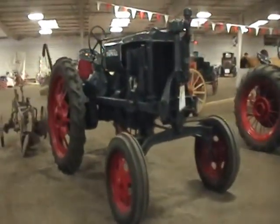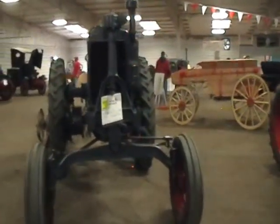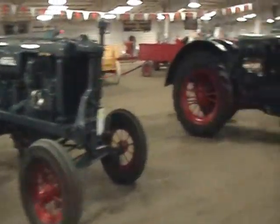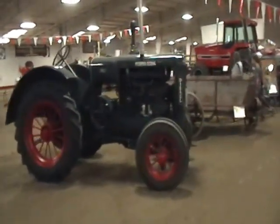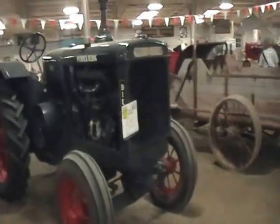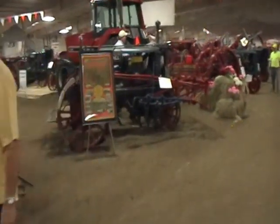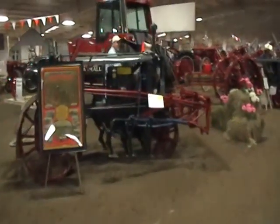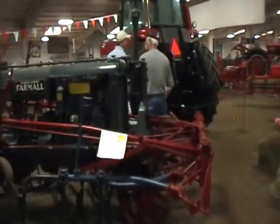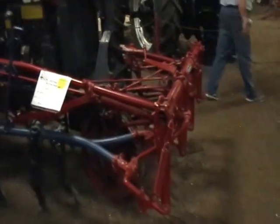Okay, here's an F30 high crop, also owned by the Sweeter family, so they've made a pretty huge contribution to the displays here. Again, they're WD-40. Just a gorgeous tractor. Here's something from Jay Graber's collection. It's a 1930 Regular with the cultivator.